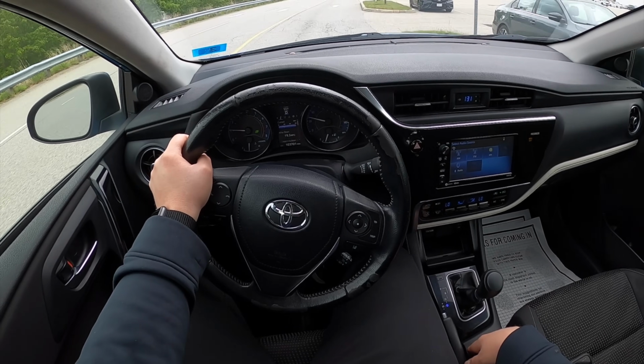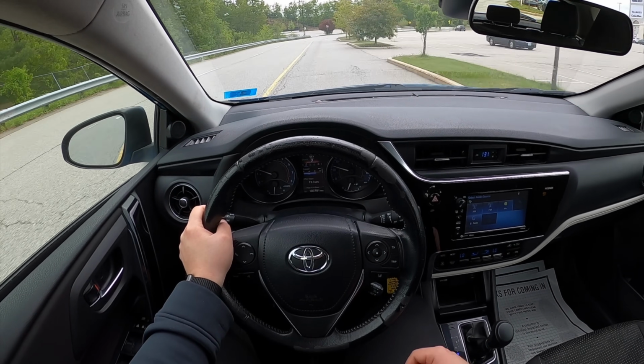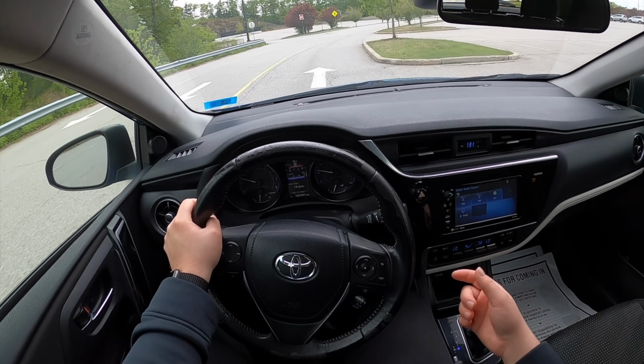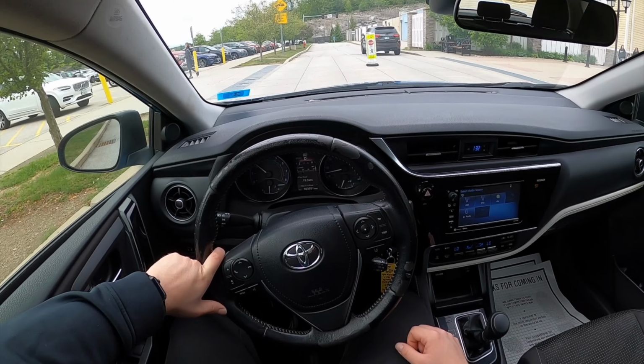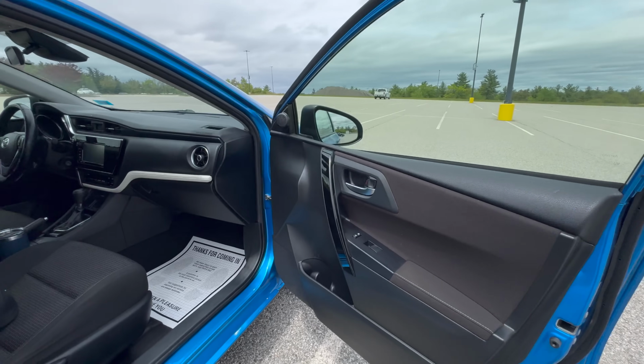We do have a sport mode in here as well as an eco mode for this Corolla IM. When I put it in sport, you can notice the transmission tuning kicks it up a notch, and you get a lot more throttle response as well, which I do appreciate. But while we make our way out of the outlets, let's talk about this interior a little bit.